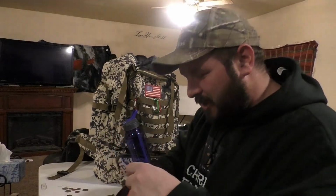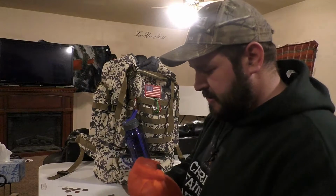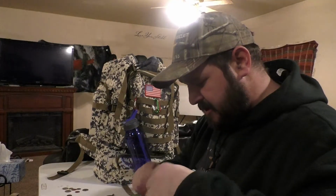Normally we'd throw our lunch in here with hers. So we'd throw some meat and cheeses in here to have for our lunches. It's a good dry bag though. It's hard to get the air out of. Definitely carry some water in here.